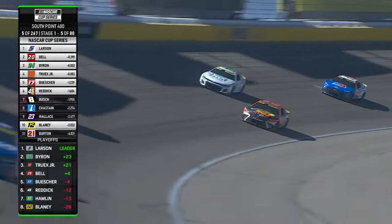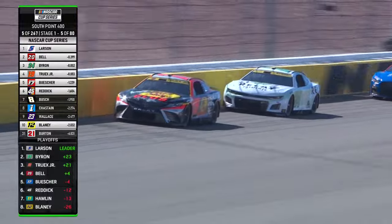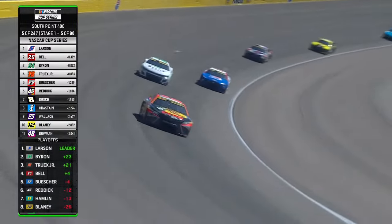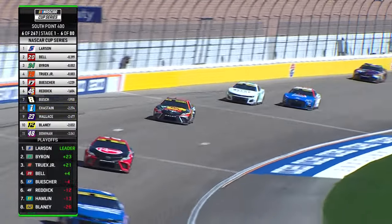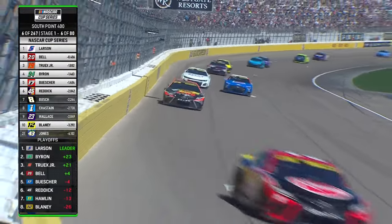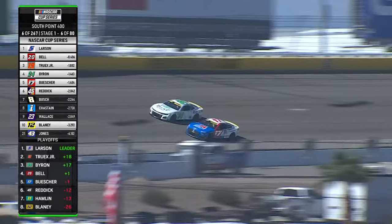Trying to clear on the bottom. Right now, he's clear off of turn two. Byron just struggling a little bit. Chris Buescher back there trying to close in on this battle as well, the 17 car. Mile and a half haven't been great for Chris Buescher, but this race has been wonderful as far as the start. His starting position was very good. He looked good in practice, and now he's fighting for that fourth spot. Yeah, 24 there. Byron struggling just a little bit, 3 and 4.